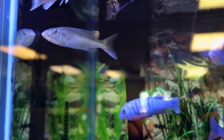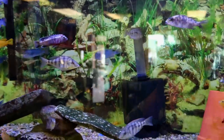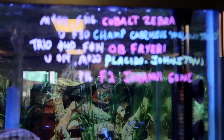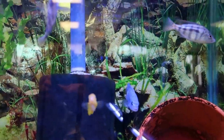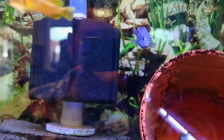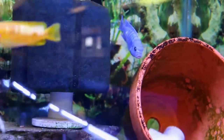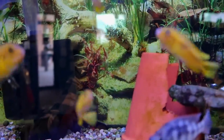Blue dolphins, maybe? Am I wrong? Maybe? I don't know. Again, you guys know I'm bad at African cichlids. Let's see, was I right? Cobalt zebra. Yeah, I was wrong. Not blue dolphins. Sorry, guys. I call myself the fish nerd, and I can't even call out a blue dolphin. I've let you guys down. I'm sorry. But these are some cool-looking fish.